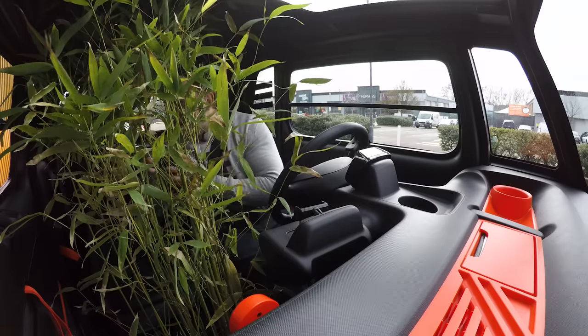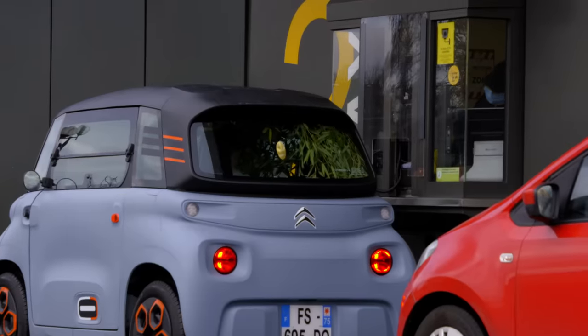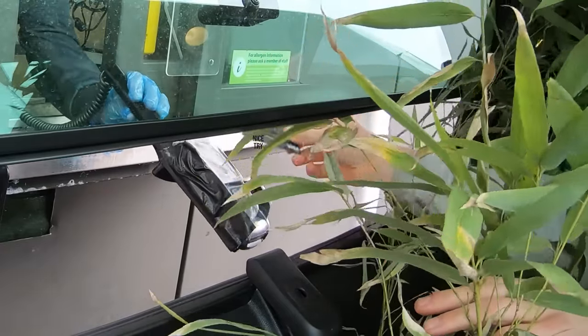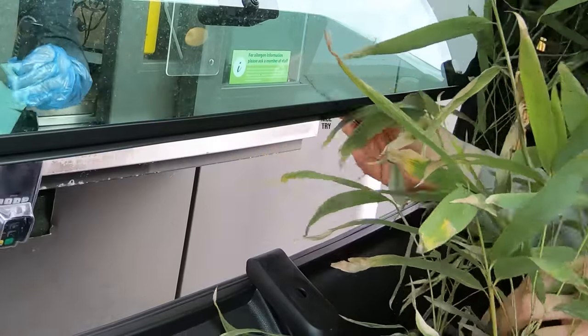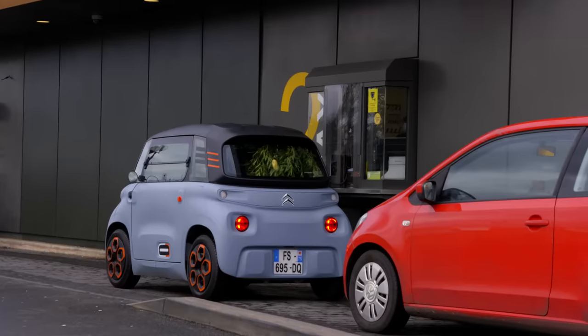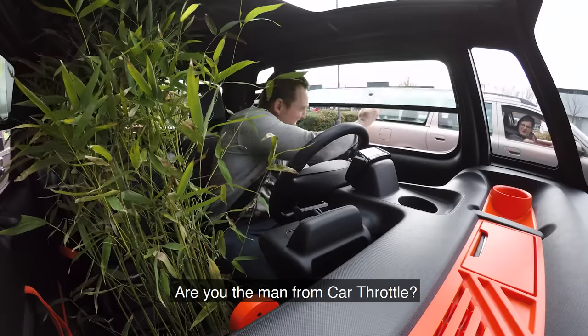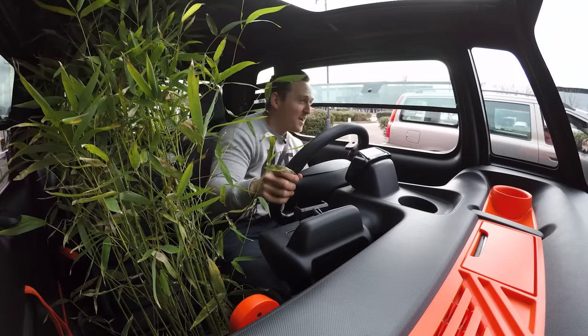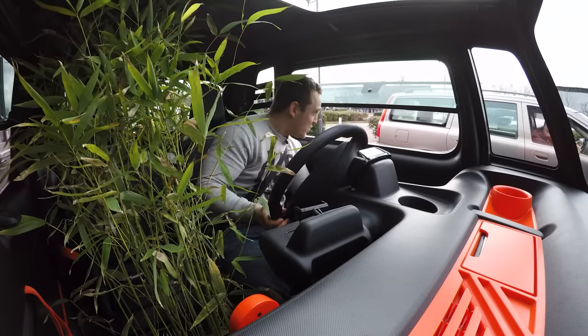Hello. Do you like my car? Very nice. Let me just... Perfect. Do I go now? Are you the man from Car Throttle? I could be. Who's asking? A friend. What the hell is this? That's amazing. This is a Citroen Ami. Do you like it?